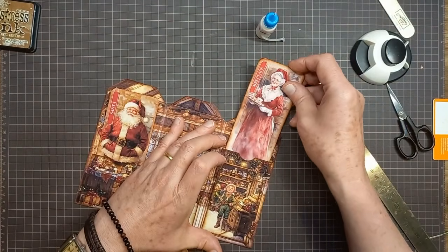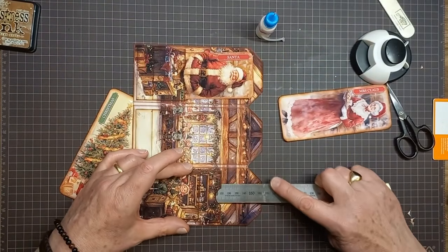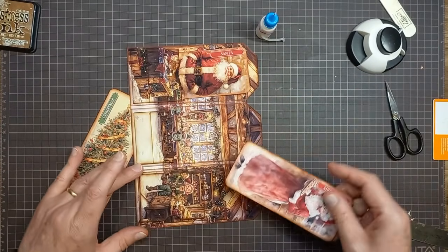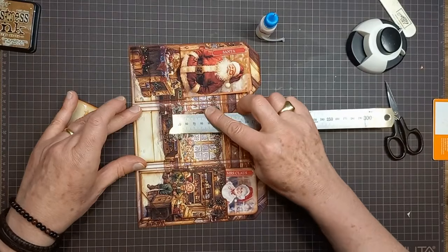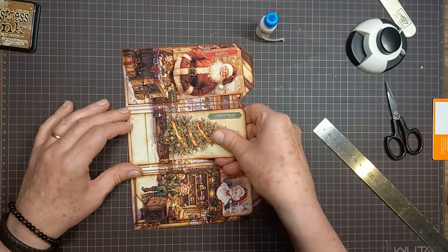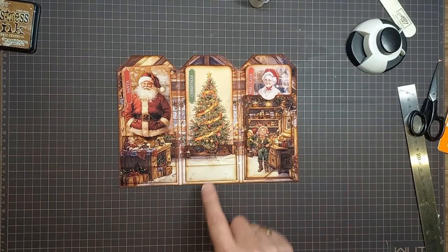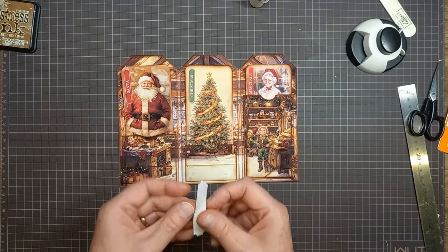And Mrs. Claus over here. Got the same thing there. Just open that up. Down she goes, Mrs. Claus. Better do this one. And that one in there. So there we've got our main journaling cards in place. Looking good. It's starting to look good. I want to put along here Merry Christmas. So we do that now.